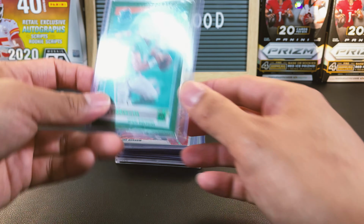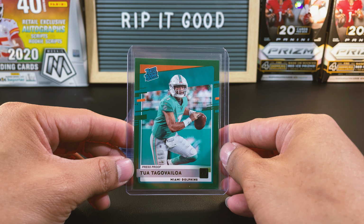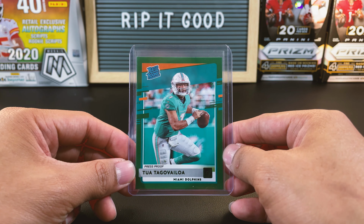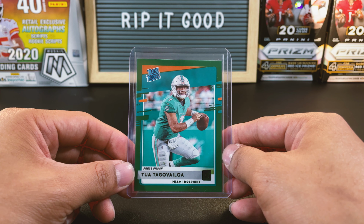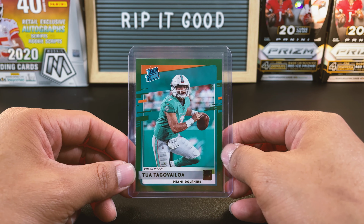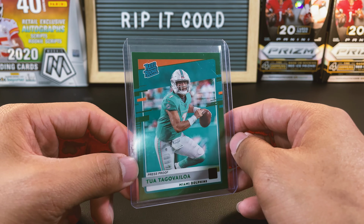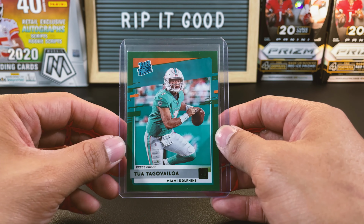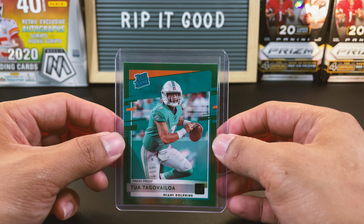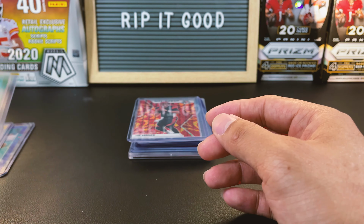Yeah. Another green Tua. I pulled this out of a blaster, I believe. There was a time it started to pick up, and I couldn't find any more on the shelf, so I started to buy off of eBay. That's when I first started getting into the eBay scene, buying and selling, and I would buy Donruss blasters for $30 bucks, and I pulled this guy again. So this is when I kind of started to understand what parallels and variations were. So, Tua Tagovailoa, Rated Rookie green.